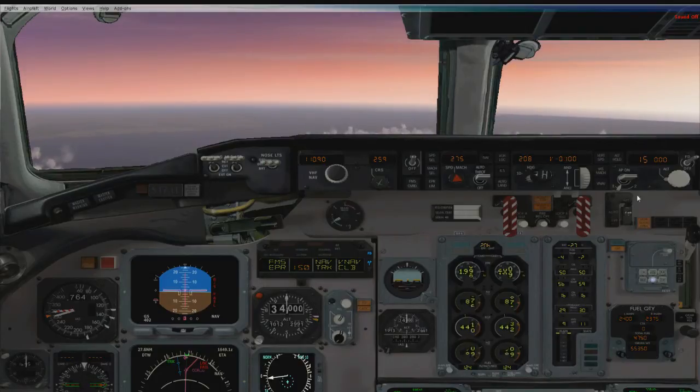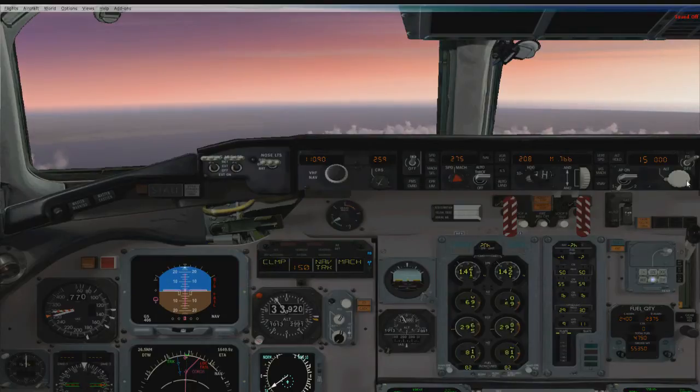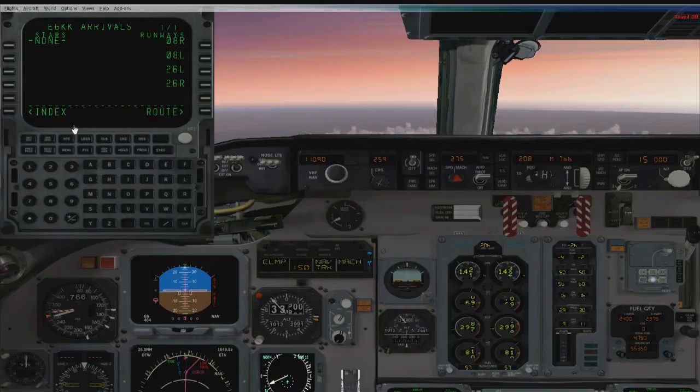No. VNav, no. I'm just going to go IAS Mach hold. It's just IAS Mach hold the descent. So just put a little bit of power on so we don't drop too crazily highly. Whilst that's now dropping and I've got 150 margin, we can now look at our arrival. So after Tanner we'll be going direct to the field.